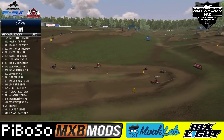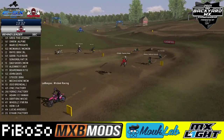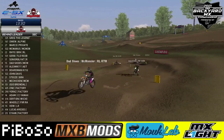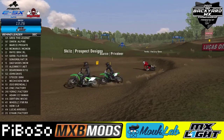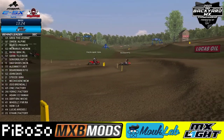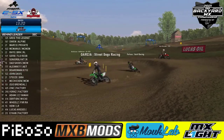We're gonna stick with the racing action. Gonna let these guys come through here. I just want to give you a little bit of a feature of what it's like to be in the A-Class at Backyard MX. Look at them as they come through these corners, side by side, bar banging action. We're looking for a couple of these heavy guns. I don't see them yet.